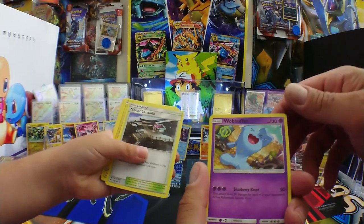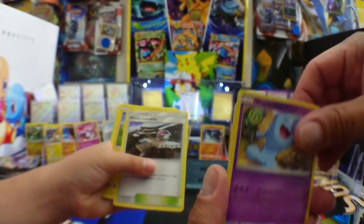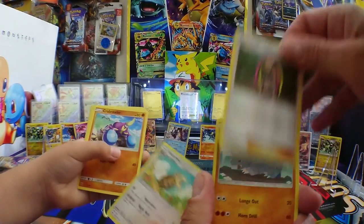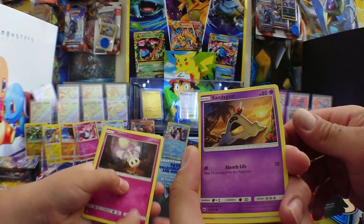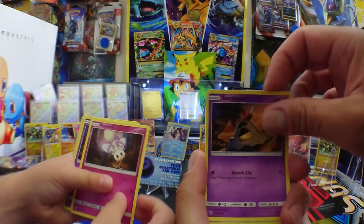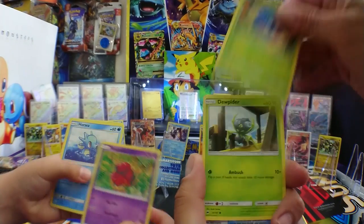Fighting energy. Energy. Mount Linkia. Let's see. What does it say? Wobbuffet. Electabuzz. Seedra. Enough of Seedra. Noctowl. Plumeria. Crabrawler. Rhyhorn. Morlul. What is this thing? It's a sandy gas. It's like somebody spilt whipped cream. Sandy gas. Sandy gas. Hoot.